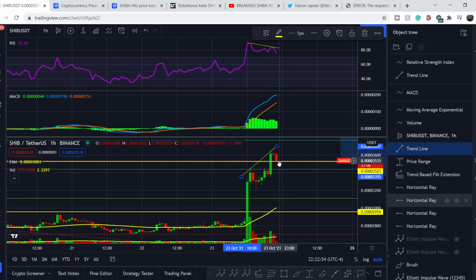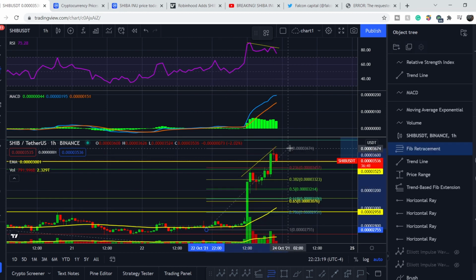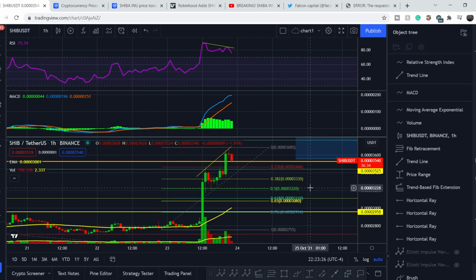And as you can see, we are retesting this support line for now, and if we will have a bounce to the upside, it will be a very good sign. But otherwise, if we will break it to the downside, we potentially might have some lower price action. And if we will have it, we can project some levels. If it is the first wave, second, third, fourth, and fifth, we have to project from this bottom to this very top. And if this is the top of the fifth wave, we have the following targets.